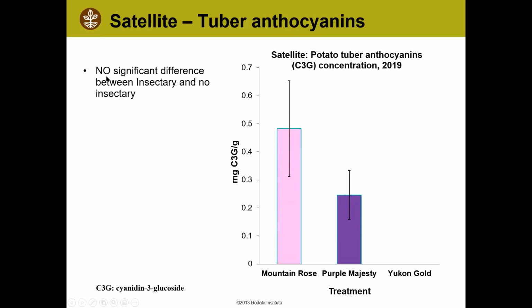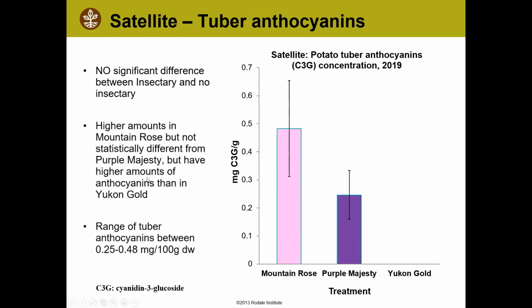I also want to mention that the Insectary strips, with or without them, really didn't make any difference in the total anthocyanins. That's why I put the results here only by variety. I would also like to mention that the range of tuber anthocyanins usually published is between 0.25 and 0.48 milligram per 100 grams. And here it is per 100 grams, in fact. And it should say here that whatever amounts we were getting, it is within that published information.